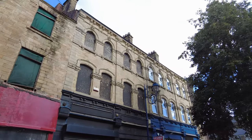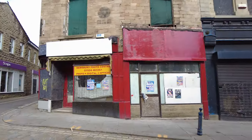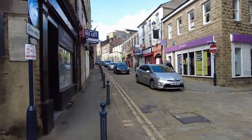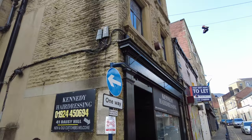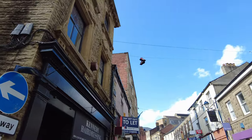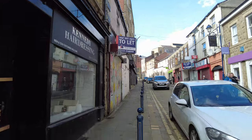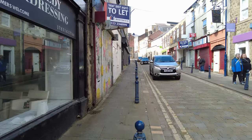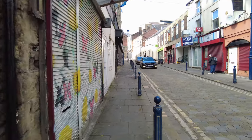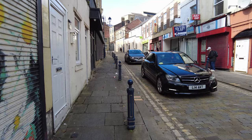Look at the architecture, don't look at the dystopian shop fronts. Look at the architecture. Now this is a Grade 2 listed building, so they can't do a lot with this now. Which is good. There's always some trainers hung up. So yeah, there's some work going on up here. Everything's shut down. It's more residential than retail these days, unfortunately.